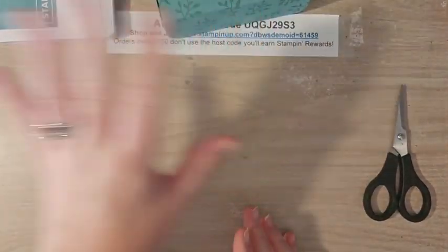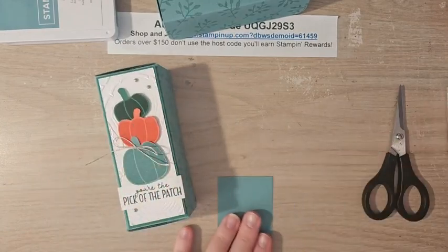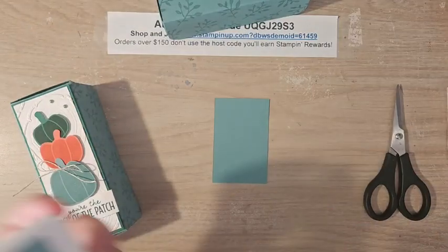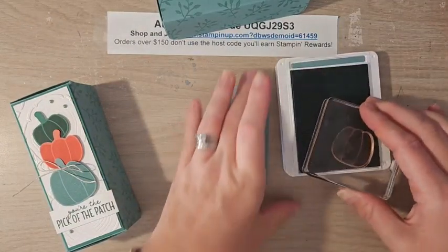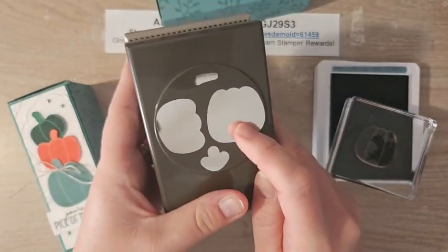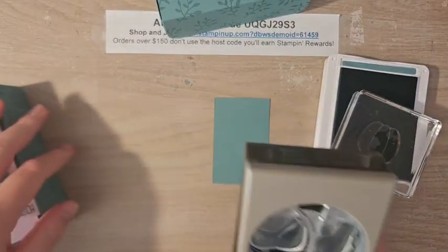So let's put our box aside. We're going to do the rest of our stamping. And so we'll start with Lost Lagoon. Okay. And we are going to use the biggest pumpkin. This is the one that coordinates with this punch. So I'm actually going to look at my punch. I'm going to see how I need to stamp it.